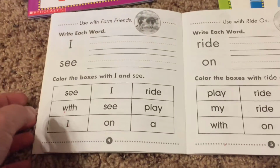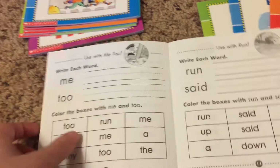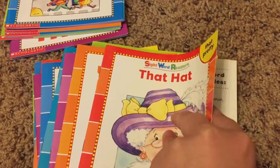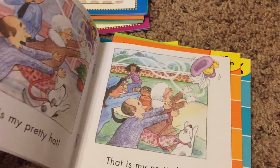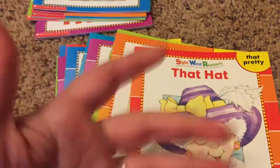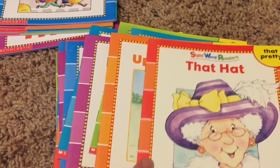I use this mainly to help me know what order the books go in. For the most part, these are nonfiction. Every once in a while they have something like This Is That Hat, and at the end, the hat falls on the crocodile, but that's not really nonfiction. Some of these are stories, but they're very true to life. Most readers have a lot of talking animals and nonsensical storyline, and these are not this way, and I actually appreciate that about them.